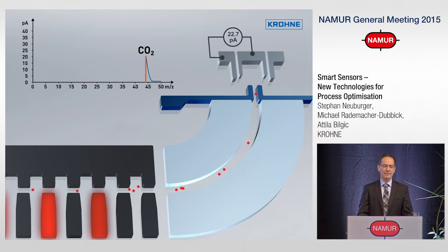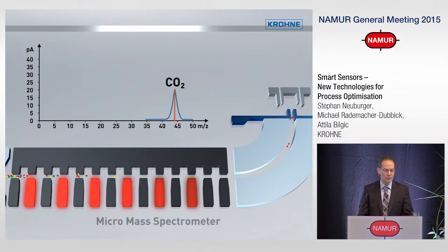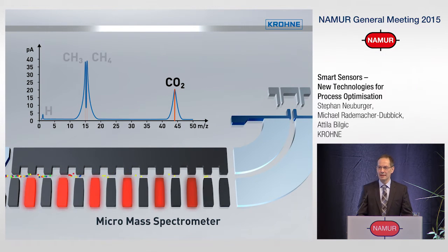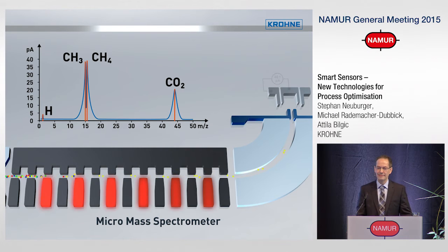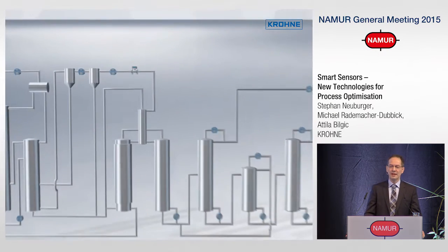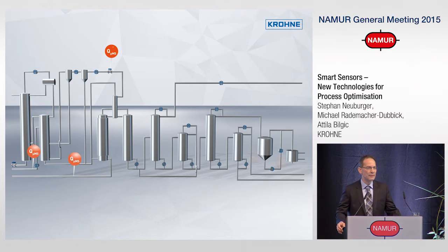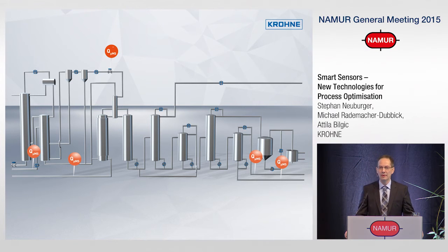In our animation, we first see the signal peak of the heavy ions. Equally, we can capture the concentration of the lighter ions and therefore record a complete mass spectrum of the material we are analyzing. Using intelligent databases, the substances can then be derived from the mass spectrum, which can be used for better process control. Other possible applications of the miniaturized mass spectrometer include, for example, purity monitoring of reactants, as well as inline quality control of the various products.